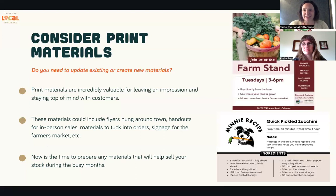So they put these flyers up in grocery stores, libraries, community centers, all sorts of places around town to try and let people know that they can come and purchase directly from them, and included, I think notable, the types of payment options they accept. So calling out that they accept SNAP and Senior Project Fresh at their farm stand, so people know that they can come and use those payment methods if they don't have money in the bank to pay for their food.